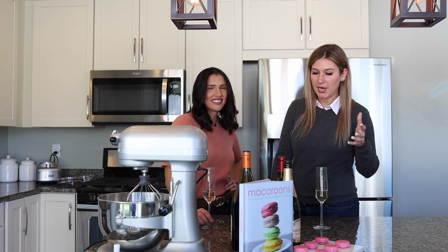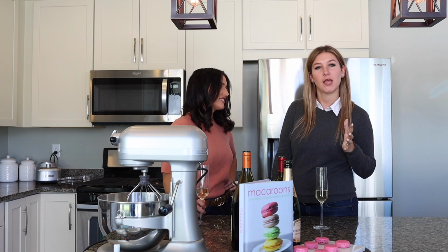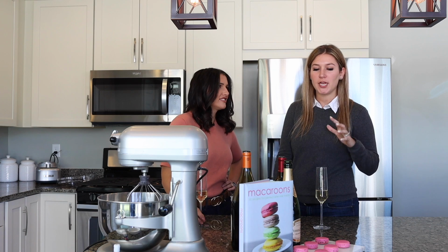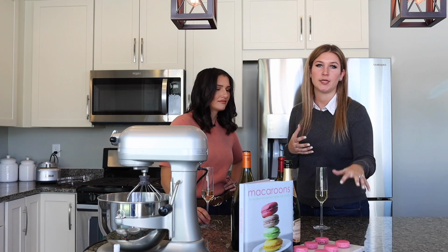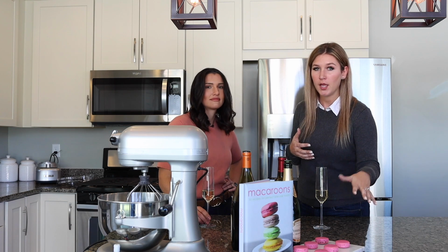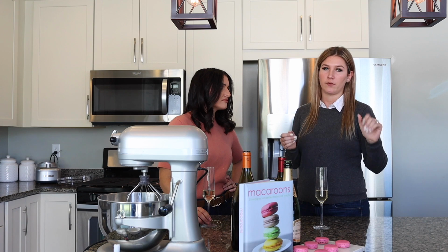What I would pair with macaroons is a champagne or a rosé, which is very popular now. You tend to want to have the champagne or sparkling wine or the wine in general to be a little bit sweeter than the actual dessert that you're eating. But the reason I picked champagne was because we're going to be doing this with a buttercream filling. But if you were going to do a ganache or something darker, I may change the wine for that pairing.